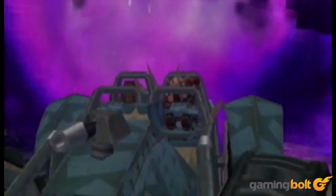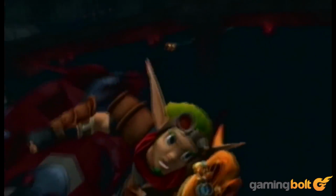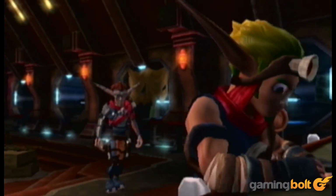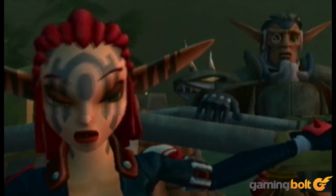Jak and Daxter defined the studio's PS2 run, with Jak 3 bringing the full extent of open-world gameplay and witty writing. The animated cutscenes were great, rivaling Ratchet & Clank at the time, and the sheer range of color brought the cartoon art style to life in the best way possible.